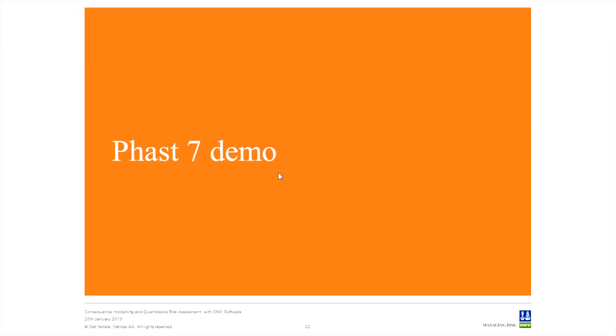All right, so a demo of Fast version 7. Now, before I start this, I'll just mention that at the topmost of the hierarchy, we have this QRA software called Safeti. And that does consequence modeling, and it takes account of frequency aspects of your QRA, and it combines them both. So that provides us with an isolated consequence modeling tool. So if you run this software looking at just the consequence aspects, then you've got Fast. So what I'm showing you now is Fast version 7. So Fast and Safeti are the same piece of software, but of course there's a development life cycle.